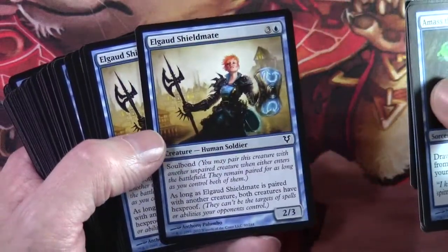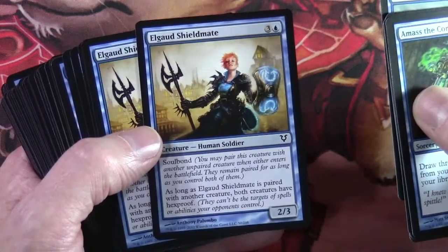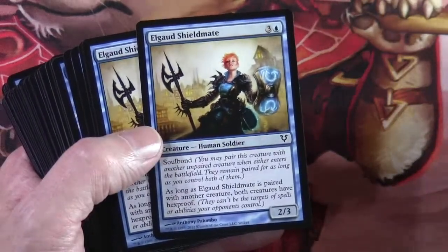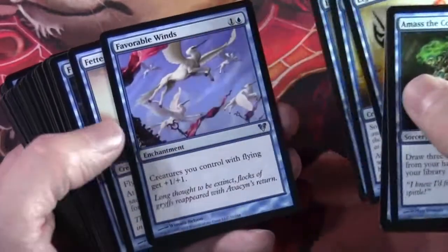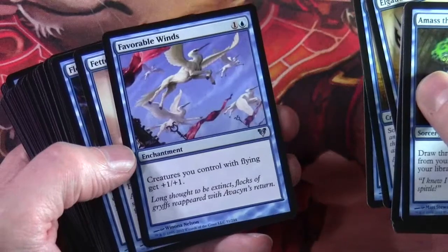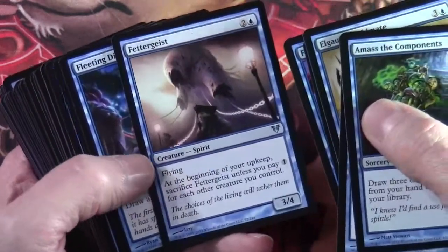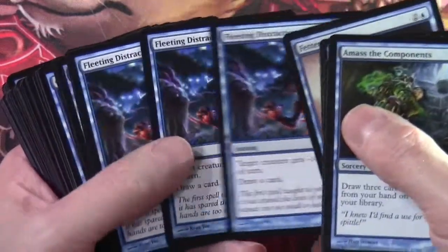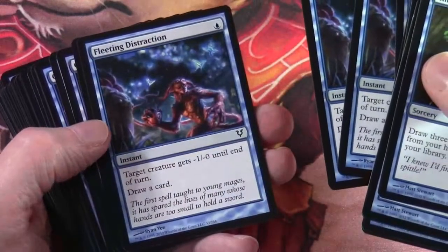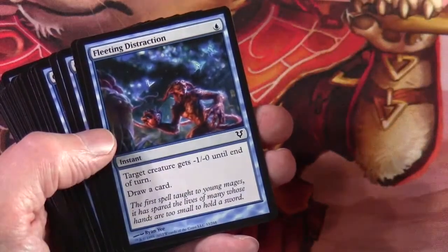Elgold Shieldmate. 2 in a blue, 2/3 with Soul Bond. As long as the Elgold Shieldmate is paired with another creature, both creatures have hexproof. Favourable winds. Creatures you control with flying get +1/+1. Fettergeist got in here. Fleeting Distraction. It's got card draw on it, and target creature gets -1/-0 until end of turn.